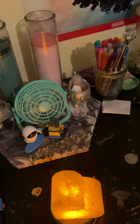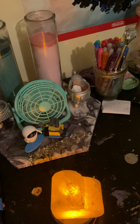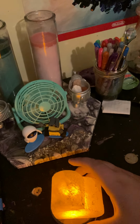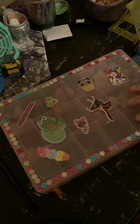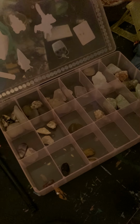Also, we got a good couple more crystals yesterday. Not really bought them. Dad had like a thing of them. I know I used this box in another video. It was my crow box video. But hold on, let me just. Okay, I'm gonna stand up so then I can see what I'm filming better.